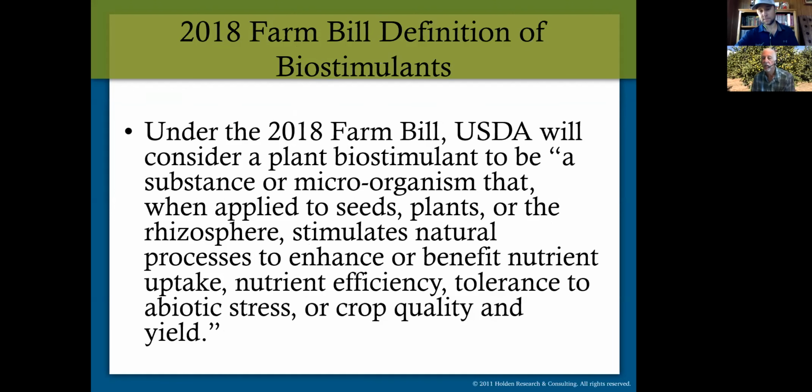So the 2018 Farm Bill defined biostimulants as a substance or microorganism that when applied to seeds, plants, or the rhizosphere, and John just gave you a good definition of the rhizosphere, stimulates natural processes to enhance or benefit nutrient uptake, nutrient efficiency, tolerance to abiotic stress, or crop quality and yield. And I've done research in all those areas with these products.